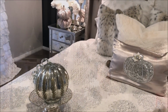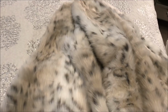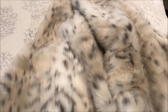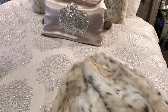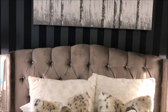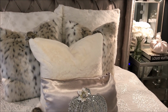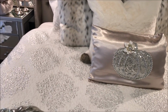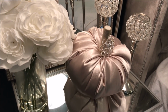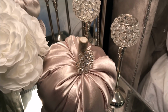I added a little silver pumpkin from TKMAXX, as well as my DIY pumpkin cushion at the front. I'll leave a link to that video down below. Because I have a lot of mirrored furniture in my room, guys, I like to warm things up a lot. I love adding fake fur and comforters to really cozy up the space. On my nightstands, I have these fake white flowers as well as these candle holders, and in the front is my DIY pumpkins that I recently uploaded, and I'll leave a link to that video down below.